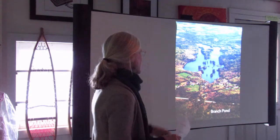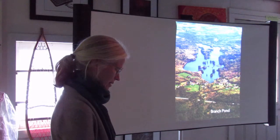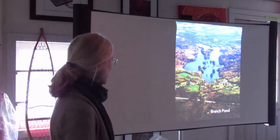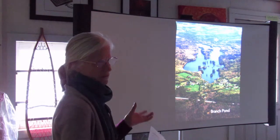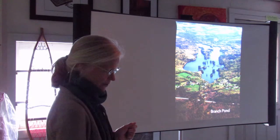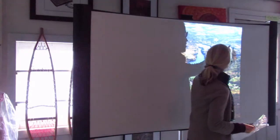This is a really interesting pond, Branch Pond. I think this one has a mill at the outlet, but I might be wrong about that. But it's the headwaters of the West Branch, which feeds into the Sheepscot, one of the major tributaries. And it has a whole bunch of kettles, you can barely see them here, that are part of the watershed.